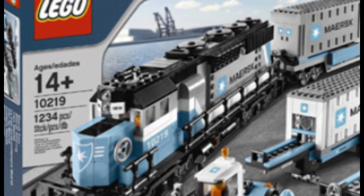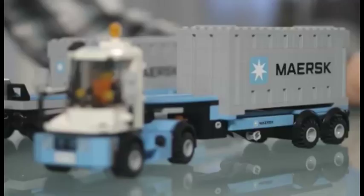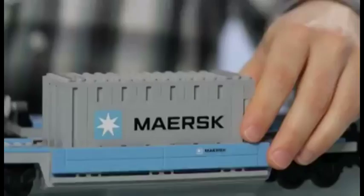In 2011, we got a unique entry in the Maersk line, being the 10219 Maersk Container Train. This set retailed at $119.99 and featured a Maersk truck and trailer, three shipping containers, two well cars, and the Maersk locomotive. This set is interesting for a couple reasons.